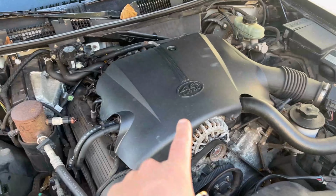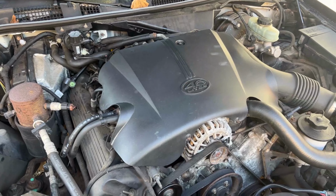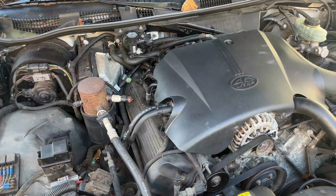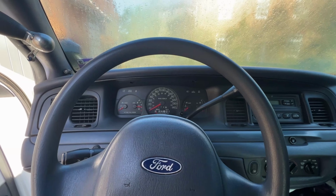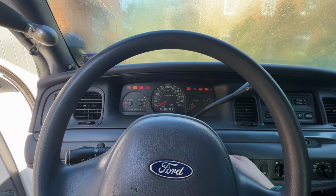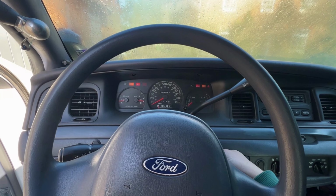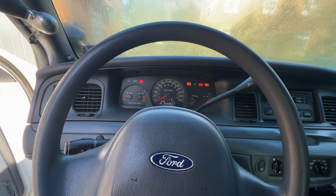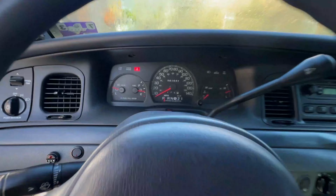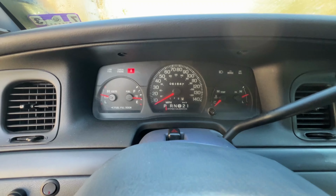Right, let's go and start this tiny little 5.4 litre V8. And I'm an idiot because it's actually a 4.6. I don't know where 5.4 came from, but look at this lovely thing. So what I do love about this car's not the beeping, because that's really irritating, but it's been sat for what, 2 weeks? Look at that, straight away. What a wonderful thing. Only done 61,500 miles.